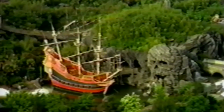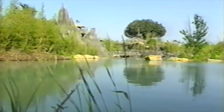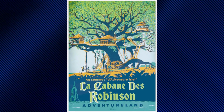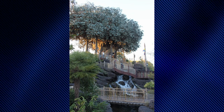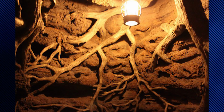Adventure Isle incorporates elements from several classic Disney attractions and vistas such as the Swiss Family Robinson Treehouse, Tom Sawyer Island, Captain Hook's pirate ship, and Skull Rock, with expanded and enhanced parts of each, and creates the centerpiece of Adventureland. The south side of the island is dedicated to telling the story of the Swiss Family Robinson. As their treehouse stands high above, the visual focal point of the entire land, deep below it lay a complex system of caves and tunnels to explore.